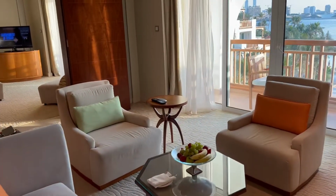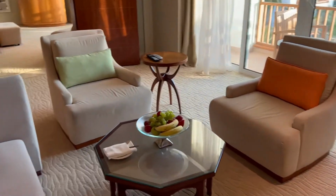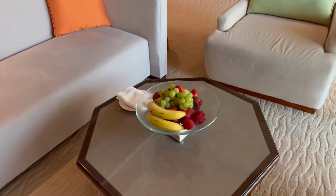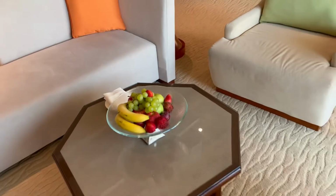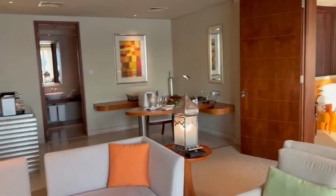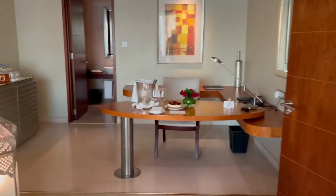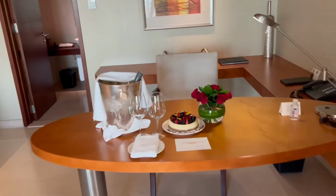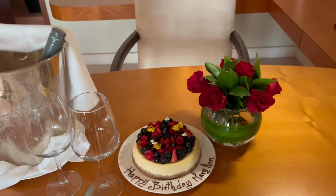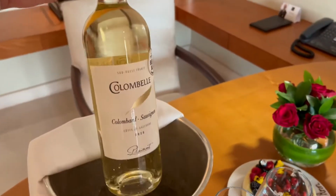So we are so lucky to be upgraded to a suite room. We got the living room, very nice room. The welcome gift basket, fruits, and we have the office in that area. Oh, and I think we have a surprise birthday cake for my wife, her 50th birthday. Look at that, with flowers and a bottle of wine.